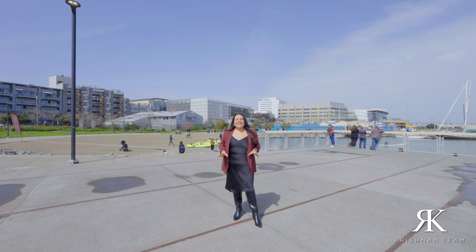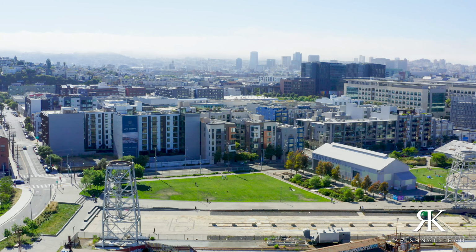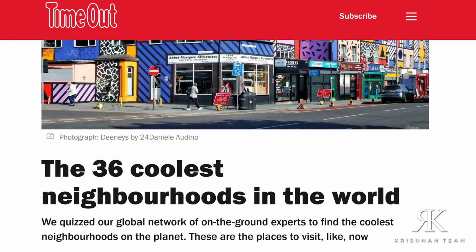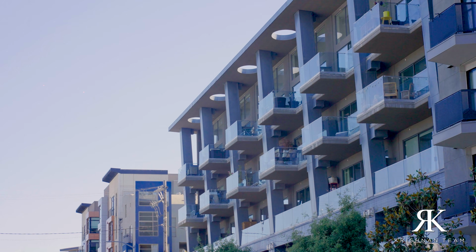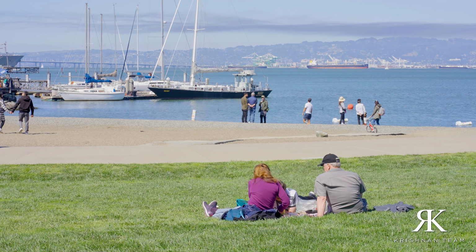Are you looking for a neighborhood that is equal parts artsy, effortlessly cool, and industrial? Welcome to Dogpatch, San Francisco's hidden waterfront gem. Time Out named Dogpatch one of the 36 coolest neighborhoods on Earth back in 2022. Today I'm going to show you all the reasons why everyone is buzzing about this neighborhood and why it's had such an explosive population growth of over 220% in just the last decade.